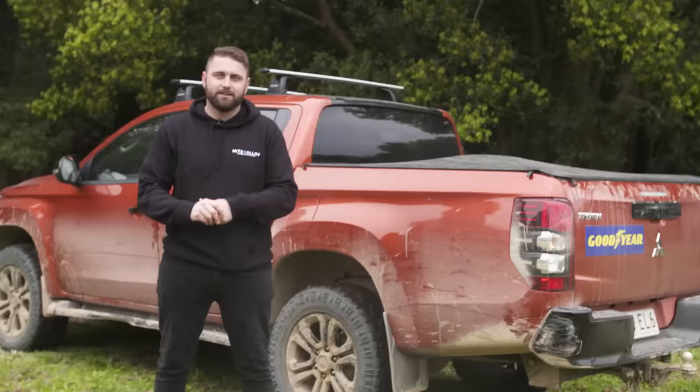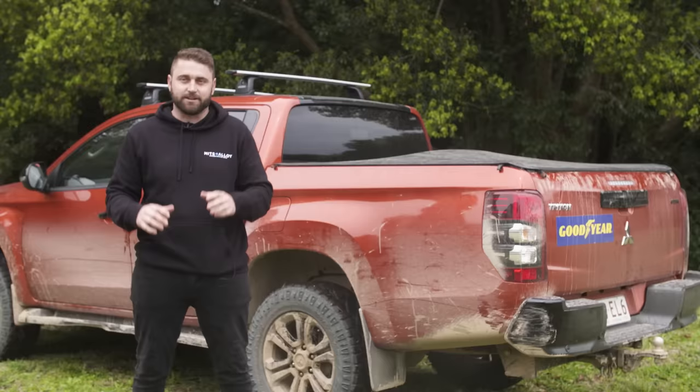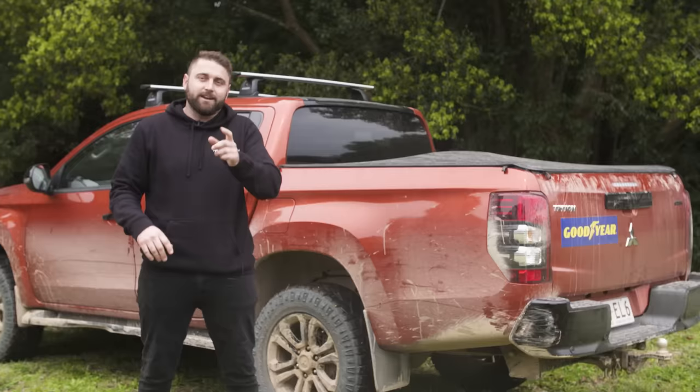So we're here with the Mitsubishi Triton, and from the outset, I love this little car in a stock format. I think bang for buck, it's a great little vehicle and very, very capable. But as a tourer and setting it up, it does have some disadvantages. Let me show you why.